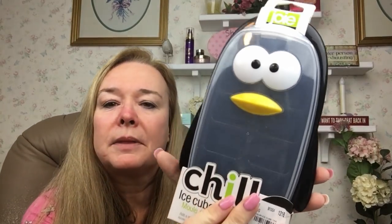Now look at this. Of course, there was no way that y'all could know, but Jessica has an ice maker, and she has always loved her some penguins. Look at this. It is an ice cube tray. $3.99, but that's okay. But look, watch this. Of course, it's not shaped like a penguin or nothing like that, but isn't that just the stinkingest, cutest thing? And there's your ice cubes. It'd be really cute if the ice cubes were shaped like penguins.